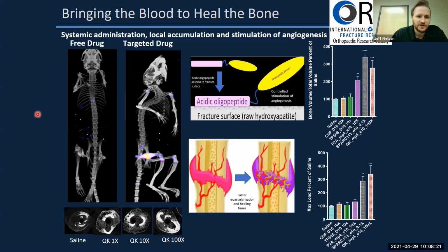We found when we used this system and attached different known angiogenic agents that we were able to produce a very controlled localization of the drugs there, but also several known angiogenic agents were able to not only localize well to the fracture, but they were able to dramatically improve the healing of fractures. We went through and screened a number of known angiogenic agents, as you can see on the graph on the right, and one of those, QK, is a known mimetic that signals through VEGF. We found that VEGF was able to produce a robust improvement in density and also strength of the resulting fractures.